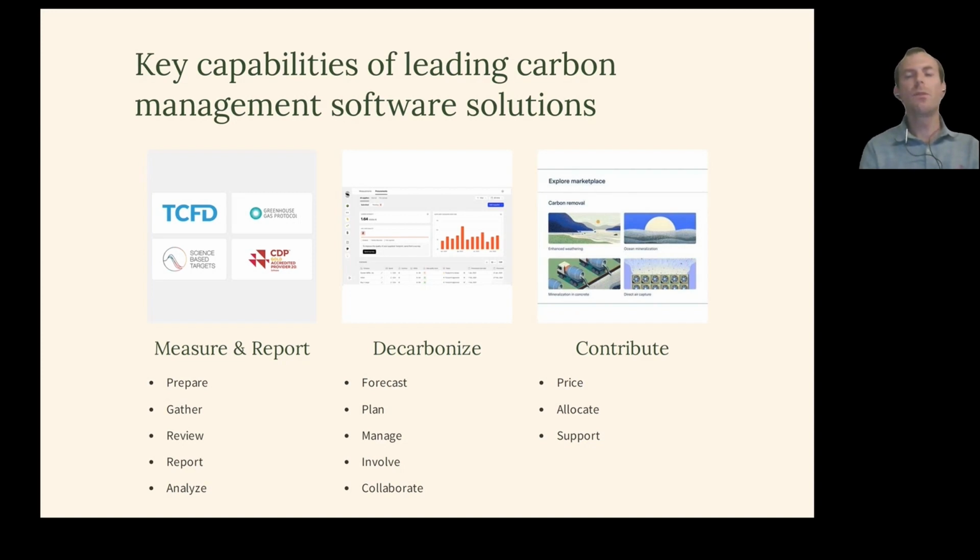These solutions also offer the ability to empower the staff of the organization in order to collect data, but also to have meaningful impact within their organization. This solution also allows companies to connect with third-party companies, typically suppliers, in order to exchange data and encourage action across the whole supply chain. Finally, some of these solutions also go further and offer some additional capabilities around contribution, meaning helping their clients build a strategic portfolio of climate projects that's tailored to their company's values, goals, and countries of operation.